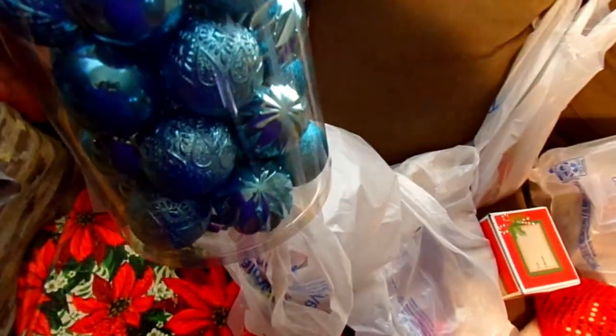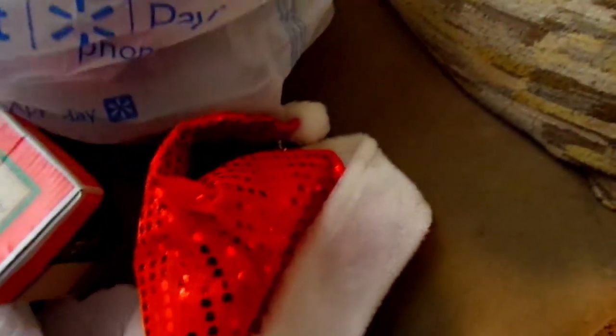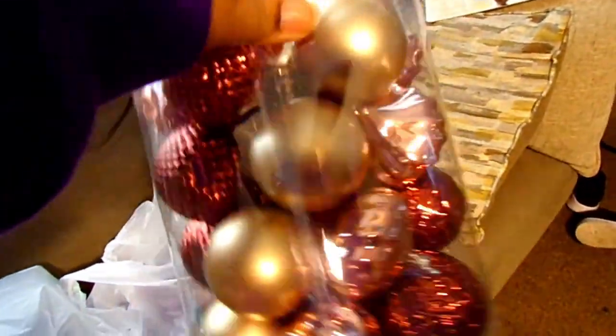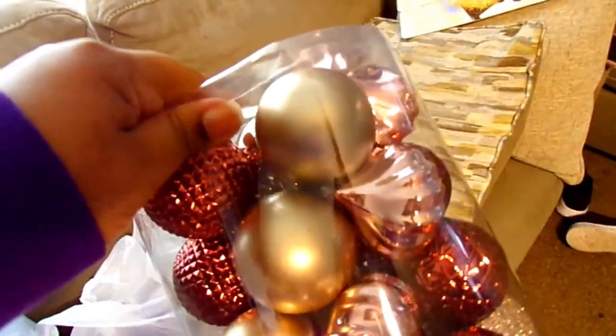From Walmart, I got the blue ornaments. I got these because Kimora's favorite color is blue. Yeah, these blue ones right here. It was $4.96, I think, for 26 pieces. And I have a pink one from Walmart. They didn't have a solid pink, but they had this rose gold pink, so I think it'd be good enough for Kylie because her favorite color is pink. It looks a little darker on the camera, but it's actually a little lighter than this. They're $4.96 as well for 26 pieces.